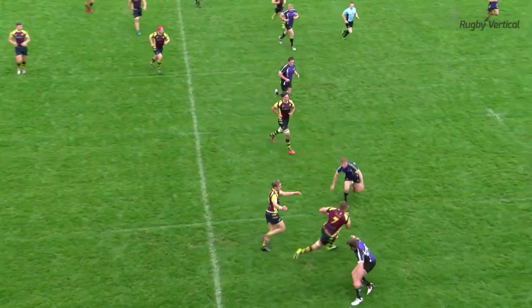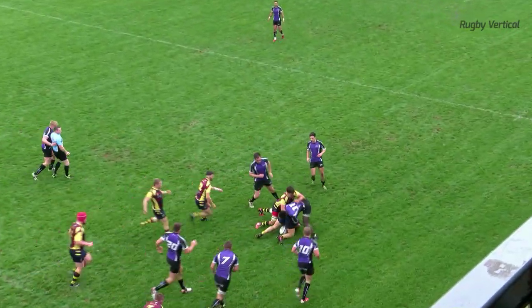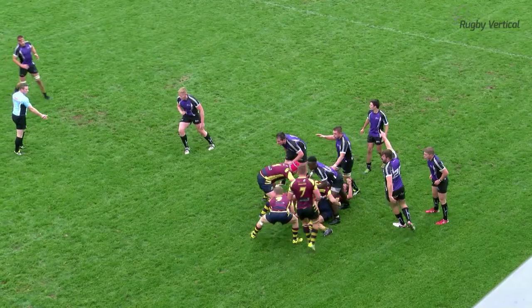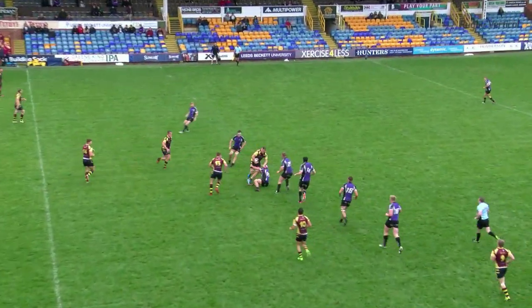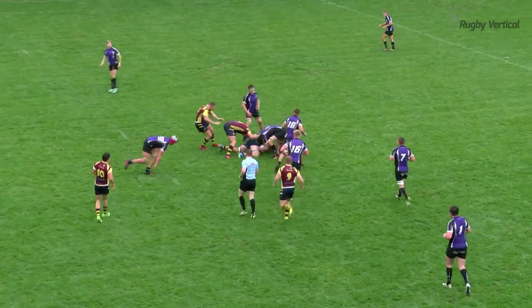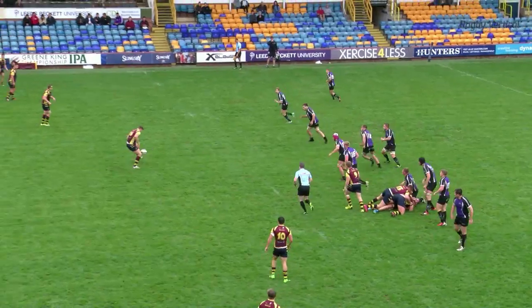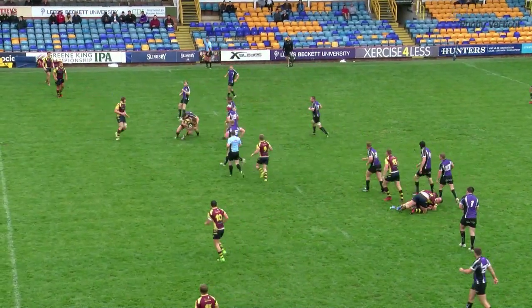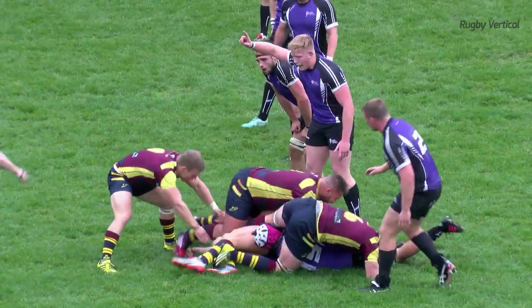Evans. Poole. Glass. Williams. Simpson. Morgan. Into midfield. They come. Williams again to his left-hand side. A little bit of football there from Miles Morehouse, who retains possession well.